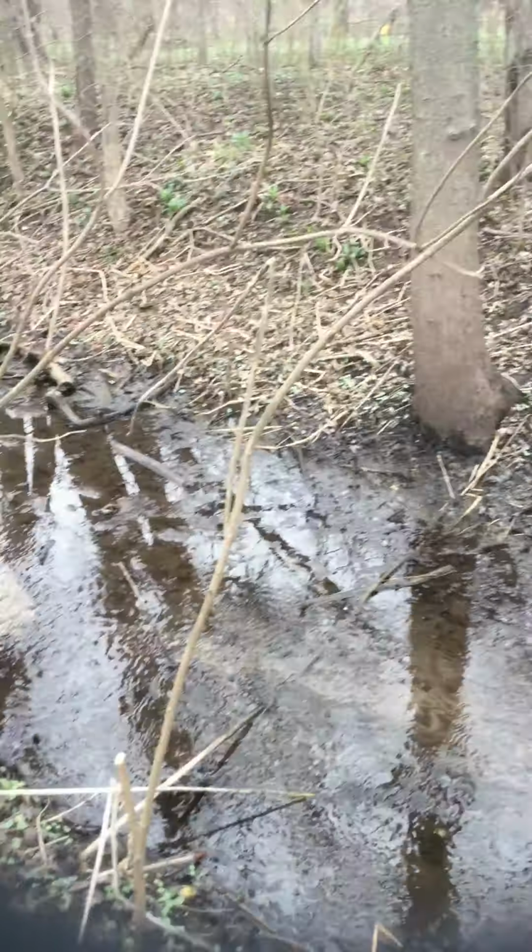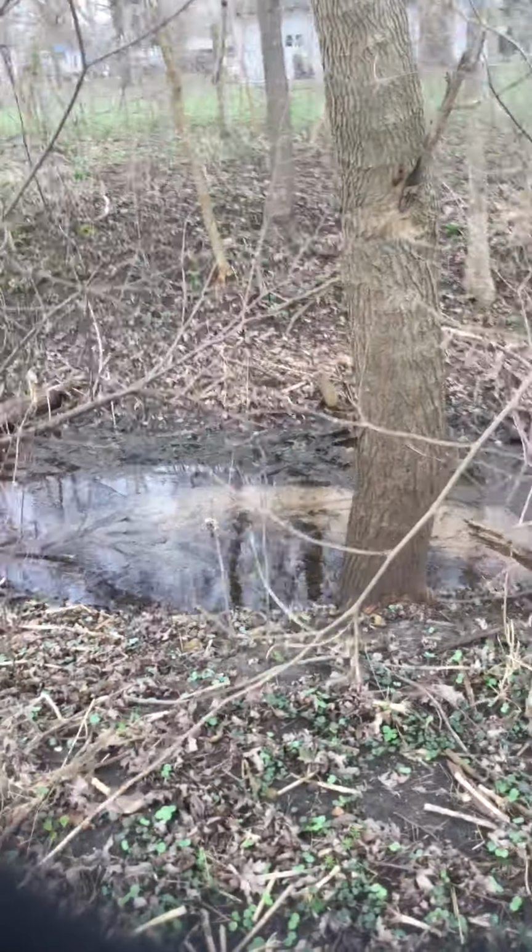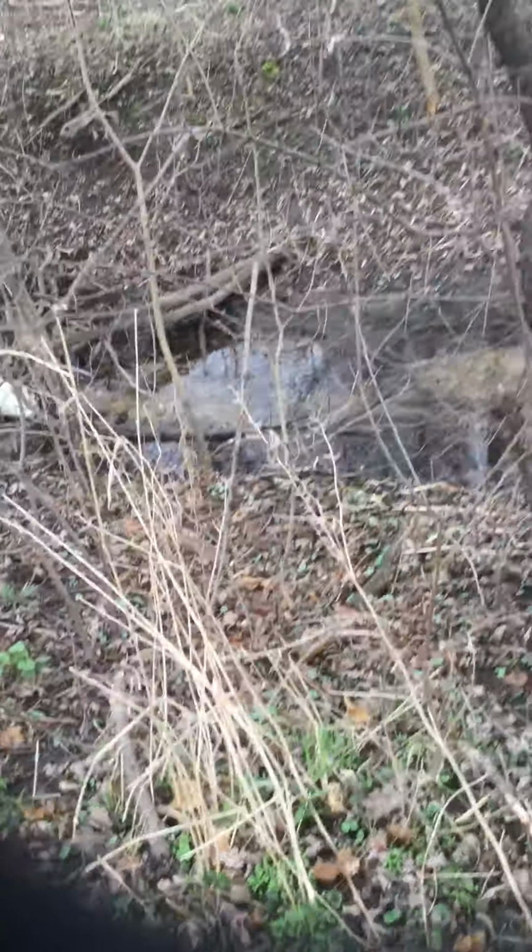I'm being attacked by bugs, but I like nature, but I don't love bugs. I understand that they're important for nature to work, but they're not my favorite. Yes, there is a lot of trash, but it's okay. We'll get it later.